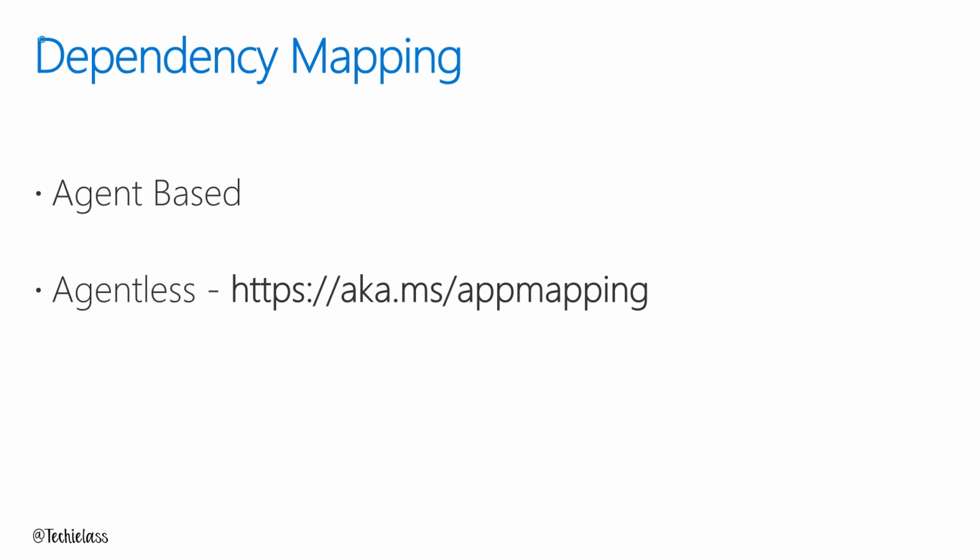Now, the agentless capability again was announced in November 2019 and is currently in preview mode. So in order to be able to access the agentless mode, you need to go to the link on the screen, aka.ms/appmapping, and register your subscription. The team behind that will then enable the features within your Azure subscription and you can utilise it. But ultimately, both options will help you understand how your servers are connected and help you build those connection lines.